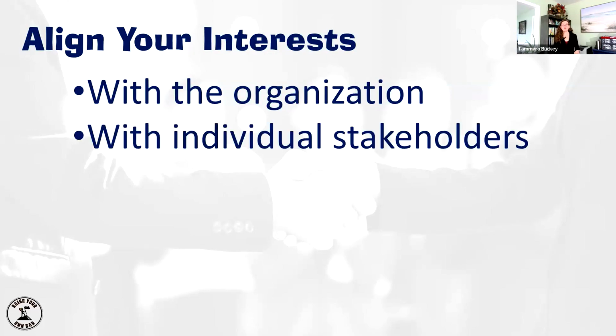When it comes to individual stakeholders, you want to find out those interests as well. What do they really care about? What are their priorities and goals? How do they align with their organization's mission, vision, etc.? Find out what does success look like to them, and then figure out how you can demonstrate value. This is going to showcase how aligning your interests contributes to positive outcomes for your project, for your team, for your business, etc. In order to do that, you have to get to know your stakeholders, right?